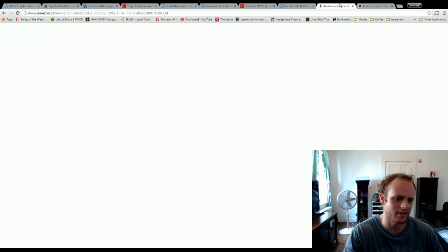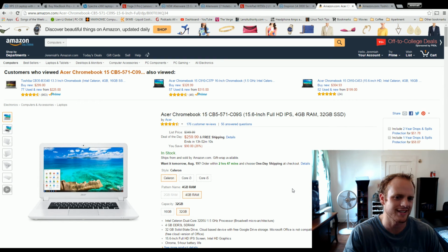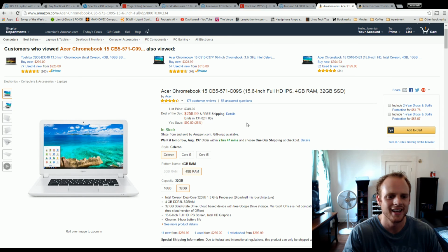And now for something that's a little cheaper, these are going to be Chromebooks. This is the Acer Chromebook 15. This is right now at $260 on Amazon, but there are many places you can get this under $200. I'm not very familiar with Chromebooks, but it does have an IPS display. So for that price point, you're getting an excellent display. It's going to be running the Chrome operating system, which means it doesn't run Windows, and basically you're going to have to be connected to the internet. So keep that in mind.